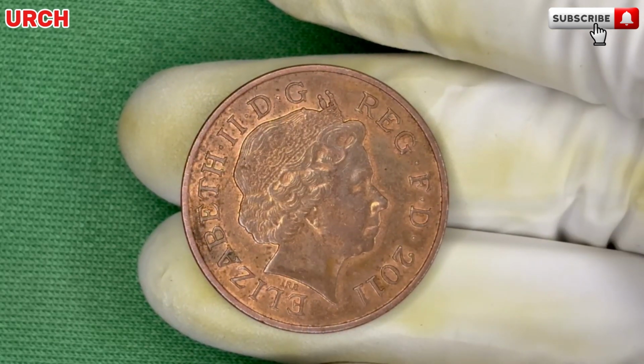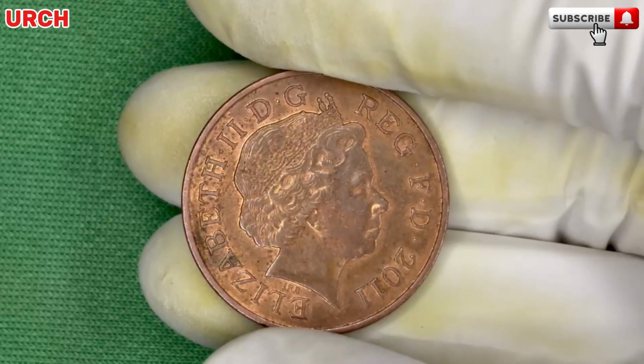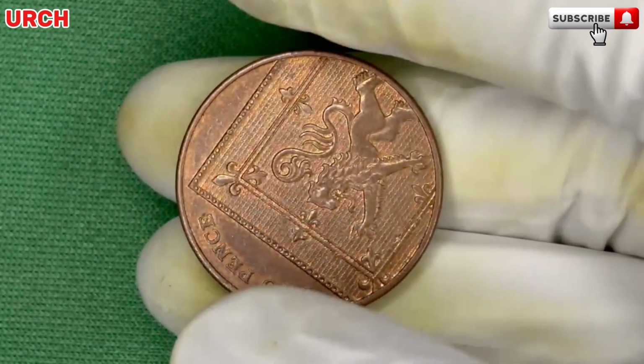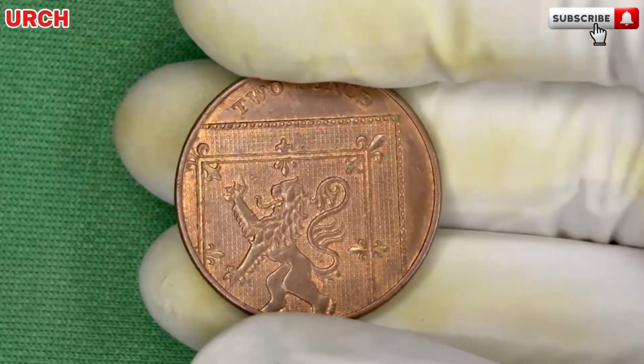It was a strong, dignified image, fitting for a monarch who had by then surpassed decades on the throne. Her presence on the coin added historical weight to the rarity, embedding it with both emotional and cultural value.